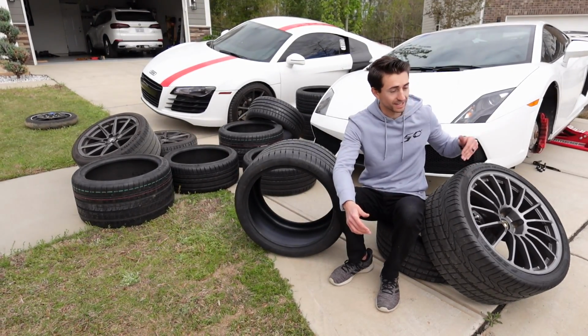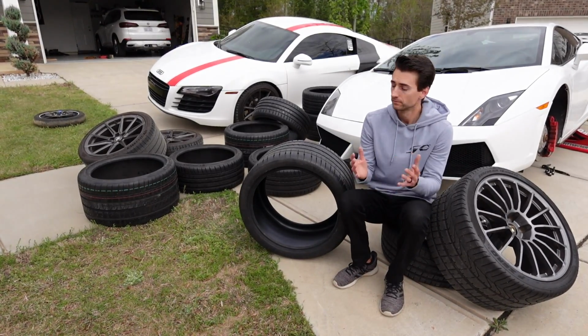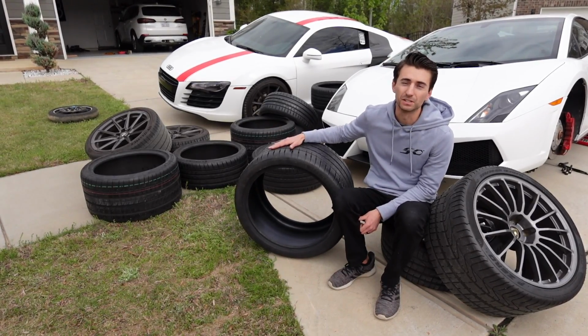You've got to monitor that date code. Once you get close to that 6-year mark, you really have to consider new tires. So that is one of the biggest things. Age, even if you have good tread left, age is pretty important.